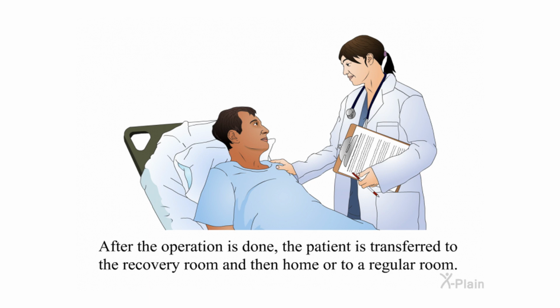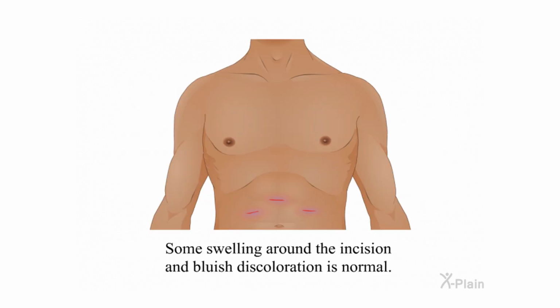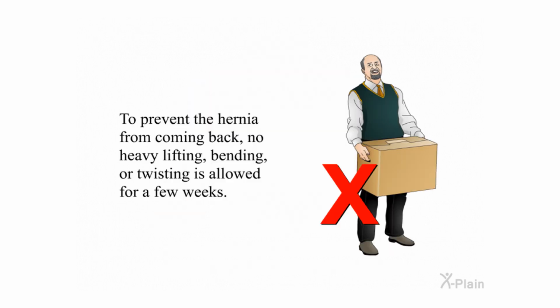After the surgery. After the operation is done, the patient is transferred to the recovery room and then home or to a regular room. Most patients go home the same day of the surgery. Some swelling around the incision and bluish discoloration is normal. To prevent the hernia from coming back, no heavy lifting, bending, or twisting is allowed for a few weeks.